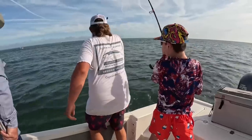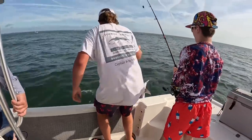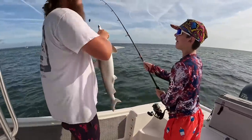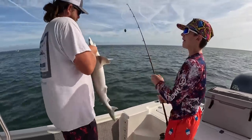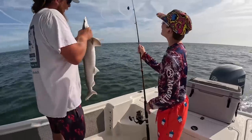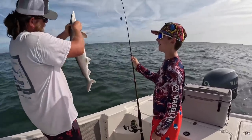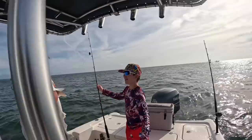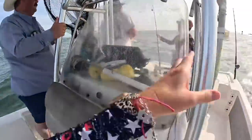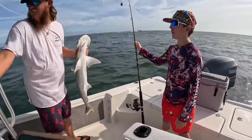Is that a hammerhead? So it's a bonnethead. It's the smallest species of hammerhead. Heck yeah. Broke the ice. Well, that's what you wanted to catch anyway. That's what I wanted to catch. So the world record of these things is only 26 pounds. It's as big as they get. So this is a 16 pounder or so. Would this be like one of the bigger ones? This is a big bonnethead, yeah. It's a full grown one.